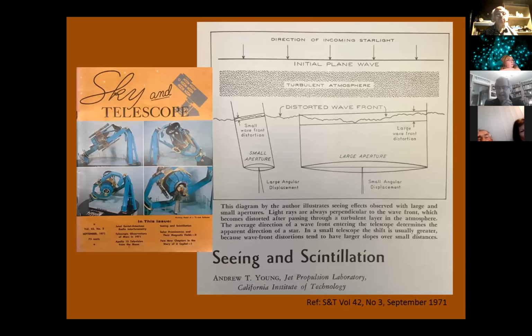I found a fascinating discussion in Sky and Telescope. If you have a historical set of Sky and Telescope magazines, this is from 1971, and you'll see here it says Seeing and Scintillation. And in the same issue is Telescopic Observations of Mars in 1971, written by Gerard de Vaucouleurs, very famous French planetary scientist. But this was written by a guy from JPL, and he describes some of the challenges we have in imaging, and in particular planetary imaging. And remember, this is a large number of years ago.